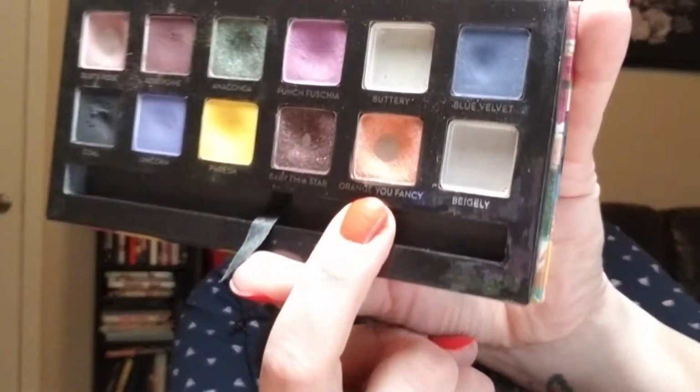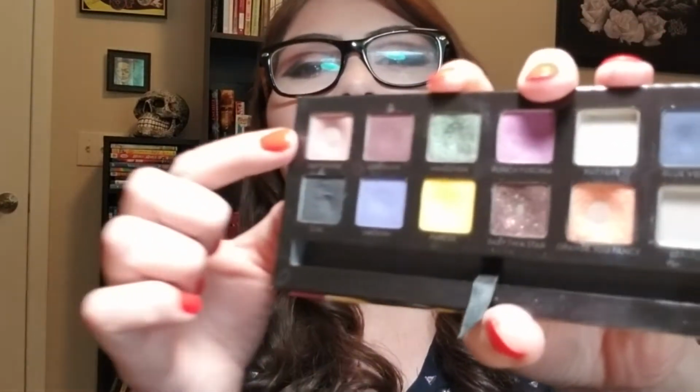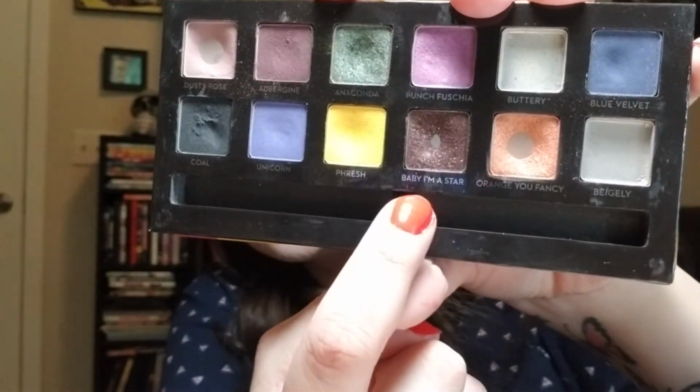And then the third color is Orange You Fancy, and that's this one right here. And I want to try to use that one up, and just get a bigger pan on this one. So let's see if I can do this.